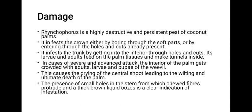Rhynchophorus is a highly destructive and persistent pest of coconut palms. It infests the crown either by boring through the soft parts or by entering through holes and cuts already present. It infests the trunk by getting into the interior through holes and cuts. Its larvae and adults feed on the palm tissue and make tunnels inside. In case of severe attack, the interior of the palm gets crowded with adults, larvae, and pupae of the weevil. This causes the drying of the central shoot, leading to the wilting and ultimate death of the palm. The presence of small holes in the stem from which chewed fiber protrudes and thick brown liquid oozing is a clear indication of infestation.